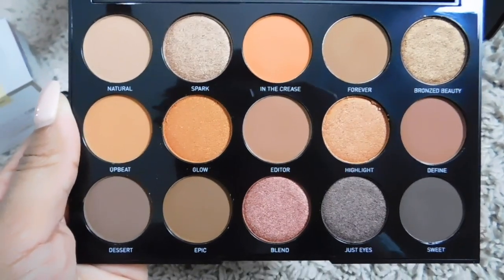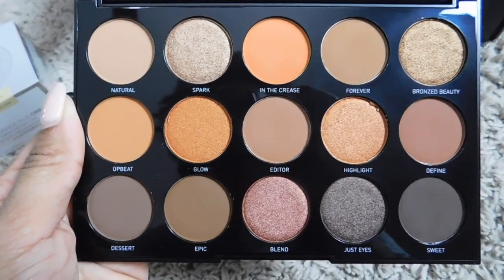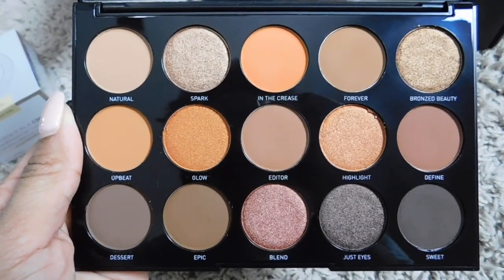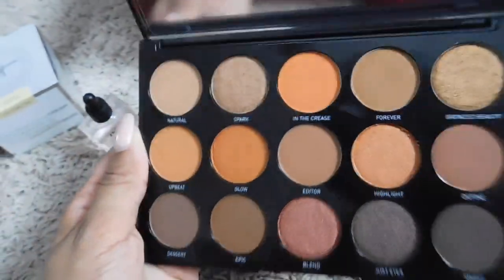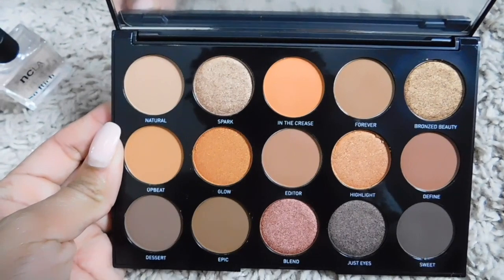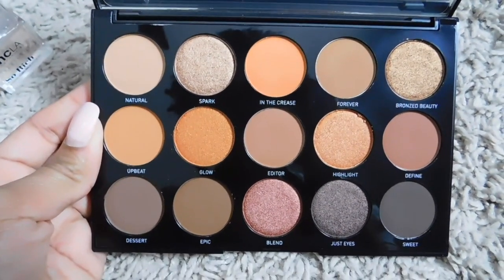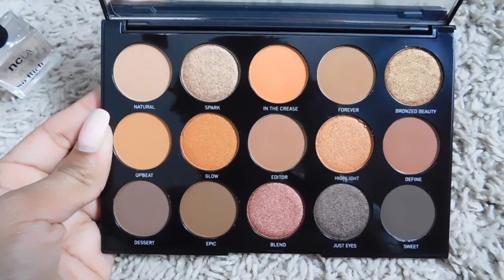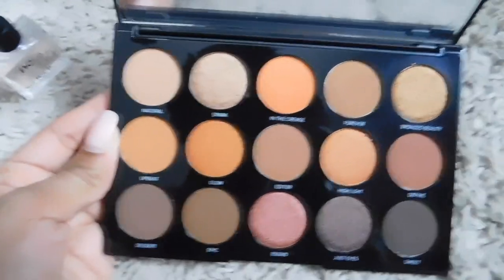Of course, it's becoming springtime, and so I am more interested in brighter colors. So I would like to see maybe in our next couple Boxy Charms that we get some brighter colors. But, you know, this is a Morphe palette. I do like Morphe palettes. I have a lot of Morphe palettes. But I will say that it is kind of typical of most Morphe palettes. So most of these colors I probably already have in some of my Morphe palettes. But this is nice because it is smaller.